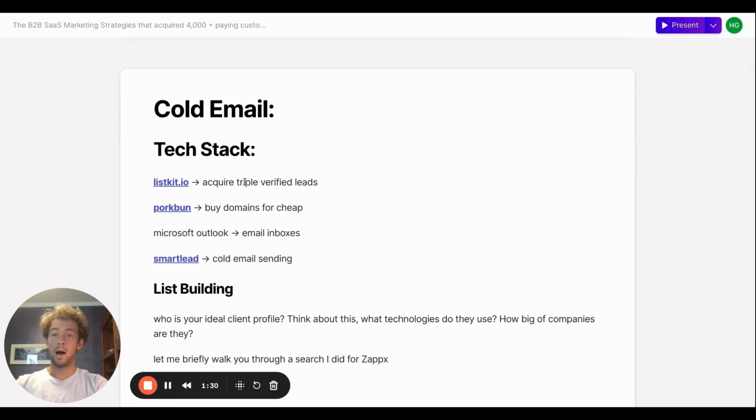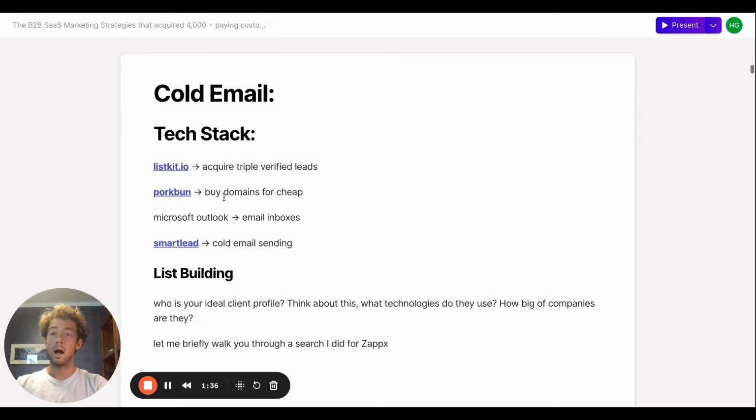So I use listkit.io to buy my triple verified leads, so I don't need to run them through a software like NeverBounce anymore. They're already verified. I use Porkbun to buy domains for cheap. I use Microsoft Outlook to get my email inboxes set up, and SmartLead for my cold email sending.